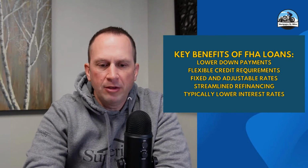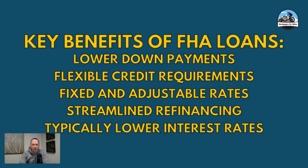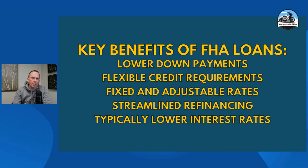First, I want to remind you of the benefits of an FHA loan. You need to keep these in mind. First of all, they allow for a very low down payment, 3.5%. One of our favorite reasons is there's flexibility in credit score. We commonly do FHA loans all the way down to 580 credit score, and sometimes you can even go as low as 500.